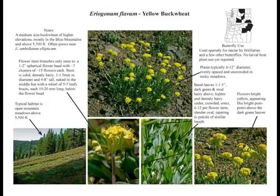The yellow buckwheat is a neat plant. It shows in a number of counties here from different botanical lists, but actually the best place to find it is in the Blue Mountains. That's the only place I've seen it. And it grows up at higher elevation. You have to be up just about right at 5,500 feet elevation. It starts there, but it's not below there. It's a neat little pom-pom.